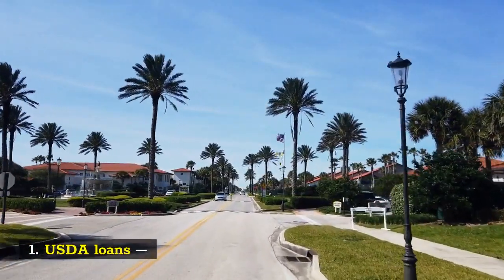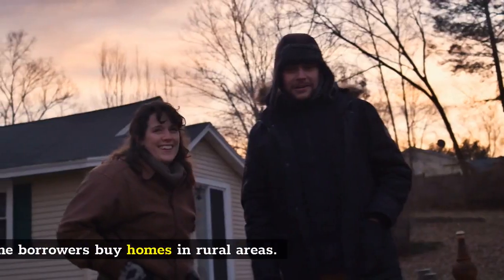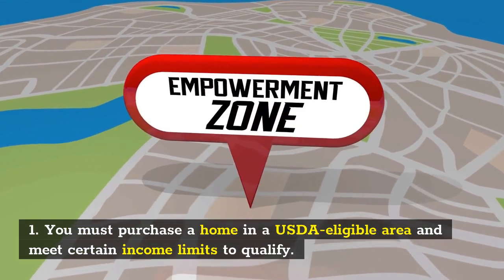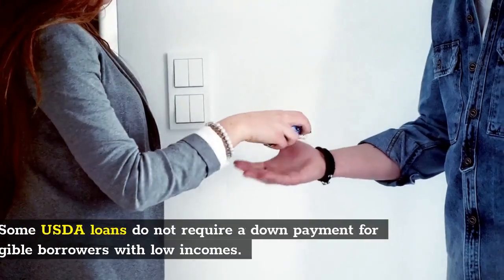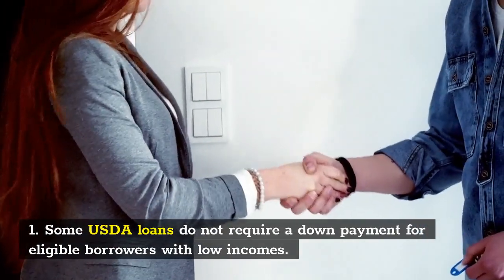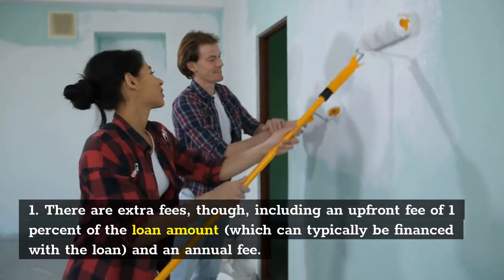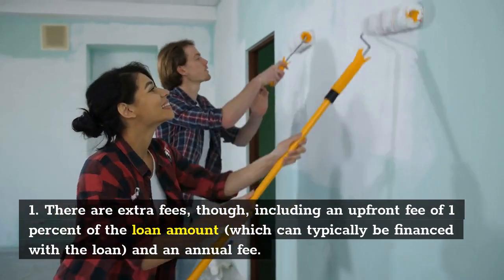USDA loans. USDA loans help moderate to low-income borrowers buy homes in rural areas. You must purchase a home in a USDA-eligible area and meet certain income limits to qualify. Some USDA loans do not require a down payment for eligible borrowers with low incomes. There are extra fees, though, including an upfront fee of 1% of the loan amount, which can typically be financed with the loan, and an annual fee.